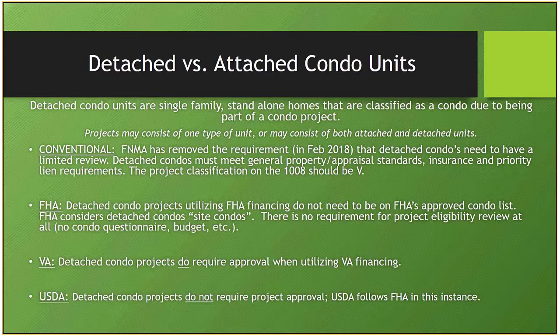Now, FHA, they consider their detached condo projects site condos. Site condos do not have to be on FHA's approved list. There's no project review requirement. There's nothing that you have to have for a detached condo for FHA.